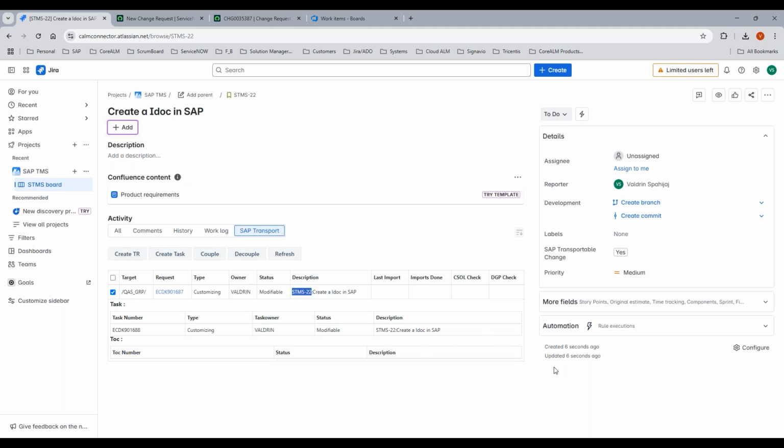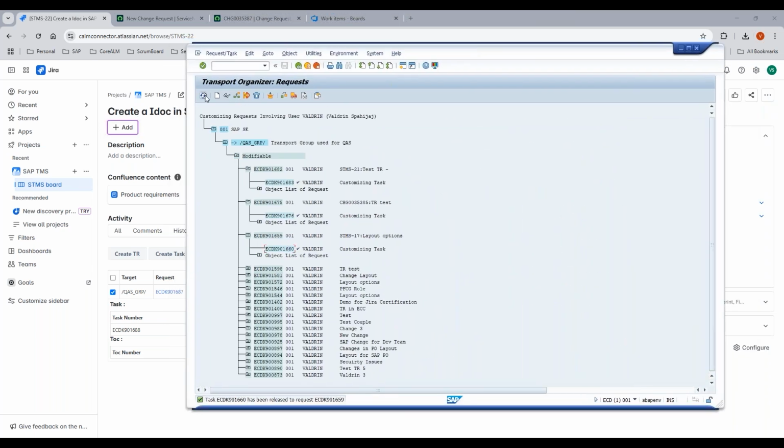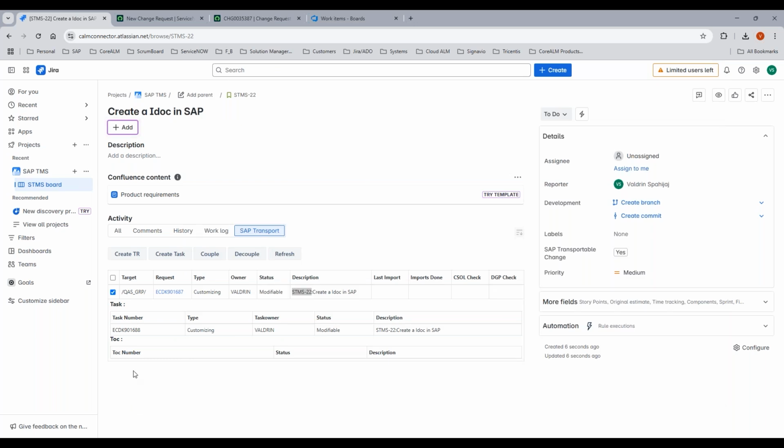The next step that we're going to do is we're going to go ahead into my, let's say, SAP environment, and this is the ticket that we just created on the transport. And let's say, for example, that I made some type of configuration. Given the fact this is a customizing task, I'm just going to go ahead and release it. So therefore, we're able to actually move it forward.